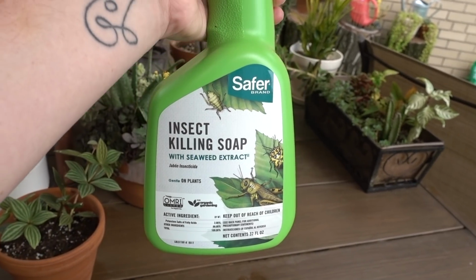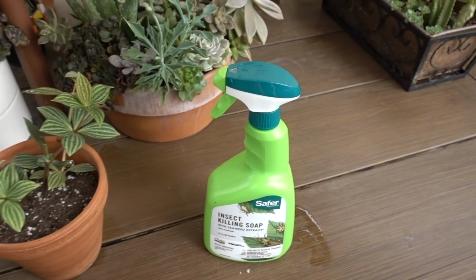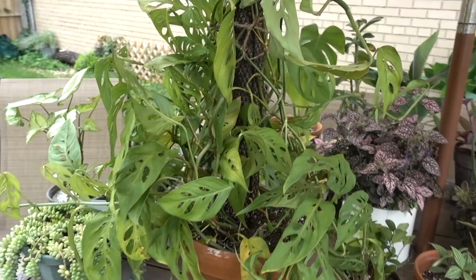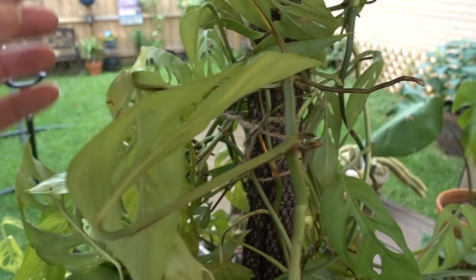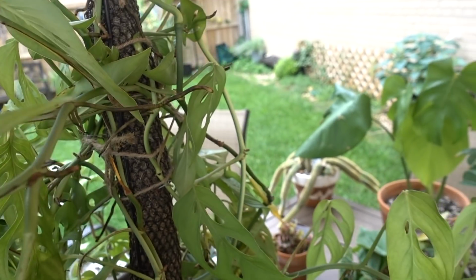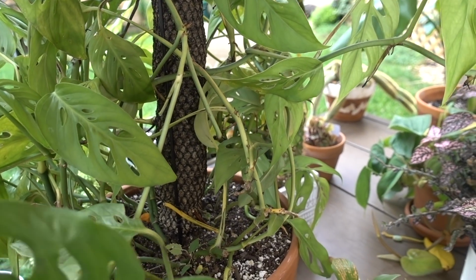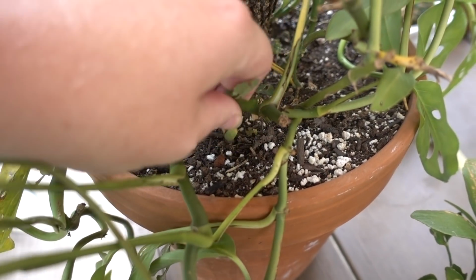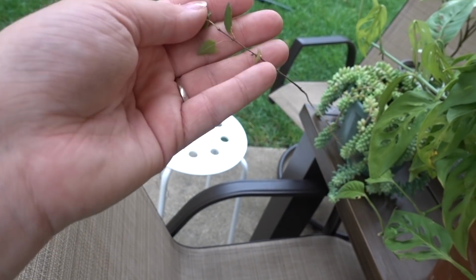I use this because it was overnight Amazon, and I was going to get it right away, and I needed it right away. So I sprayed this whole plant, and it looks pretty good to me. You just want to come in and really inspect the leaves front and back. Make sure there's nothing weird going on. Make sure you don't see any little cobwebs anywhere, any little tiny white bugs. Pull those weeds out. I thought I got all of them. Seriously, weeds grow out of your houseplants when they're outside.